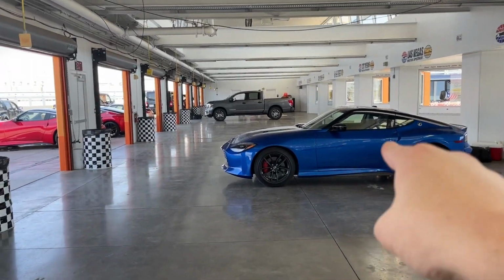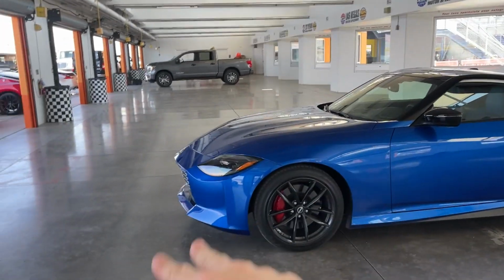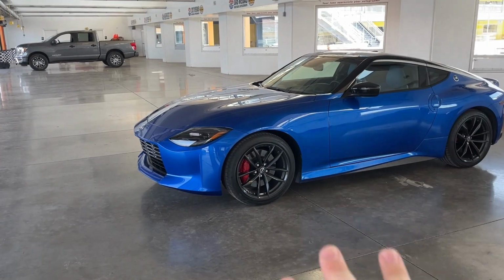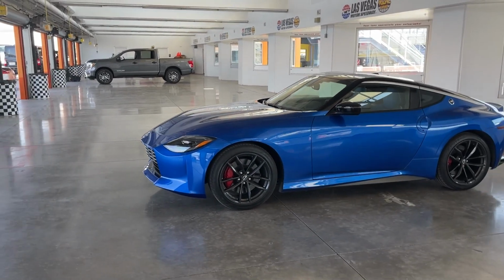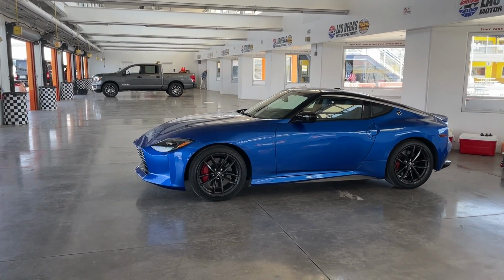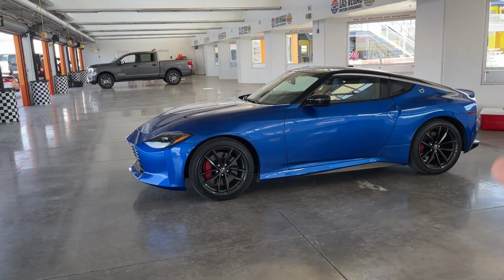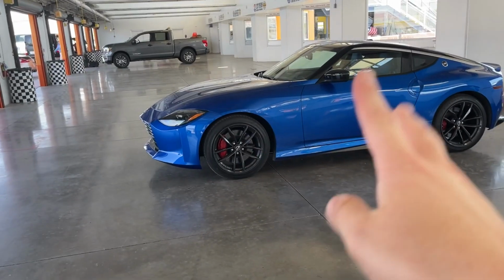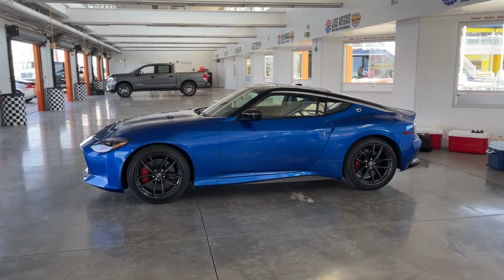Now, if you want to get the performance, and I really do think you should get the performance, you get a limited slip differential, bigger wheels, bigger brakes, you get nicer interior, all that stuff, but it is quite a hefty price bump. $49,990 is going to get you this performance trim. Again, I still think that is very price competitive with Toyota when you look at the Supra. If you want one of the Z Protos, one of the 500, good luck getting one of those, but it's $52,990. I think it's pretty cool. You get bronze wheels, you get some special accents, but honestly, I think you're fine with just this performance trim.